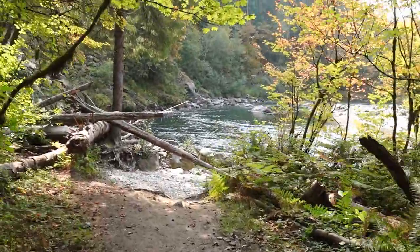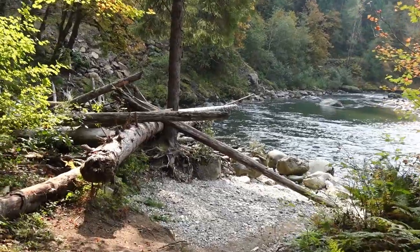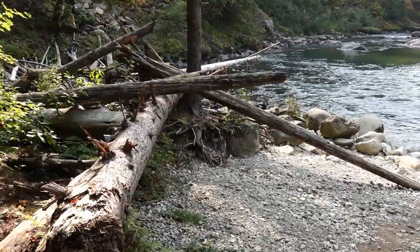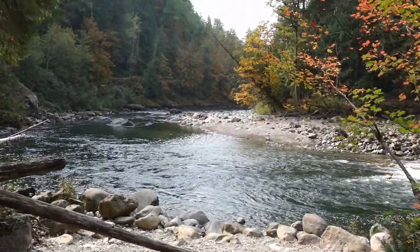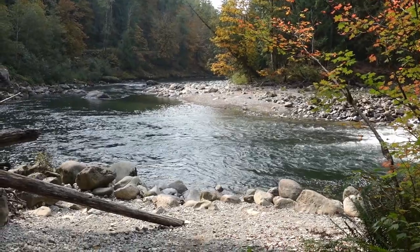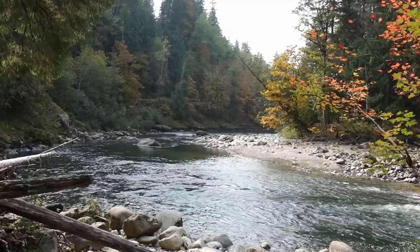So part of what I do when I go and explore is just hike and scope out places to paint. Like this little gravel bar with a nice view down the river. This would actually be a pretty fascinating place in the evening. The sun would set that direction, that's west.